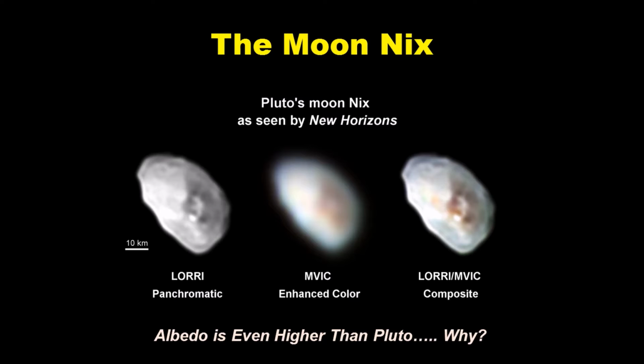So you can kind of see they're pretty much as expected. They're not large enough to have hydrostatic equilibrium, which is basically enough gravity to pull themselves into a ball. They're kind of potato shaped. But one thing we noticed is the reddish color again. So there's tholins again, maybe a little cold trapping, not really sure.